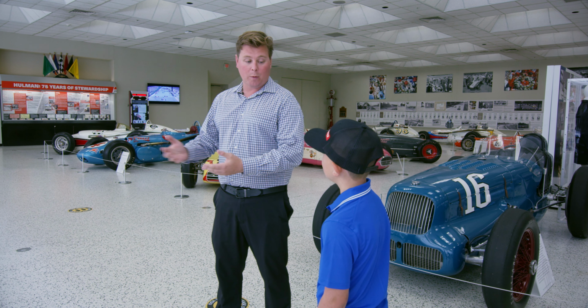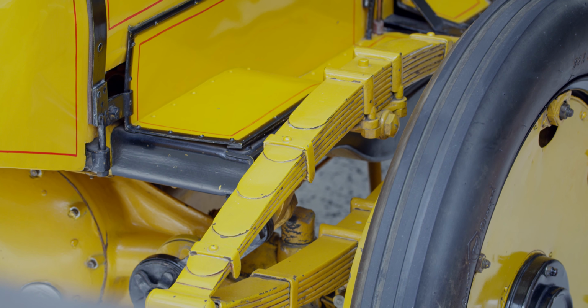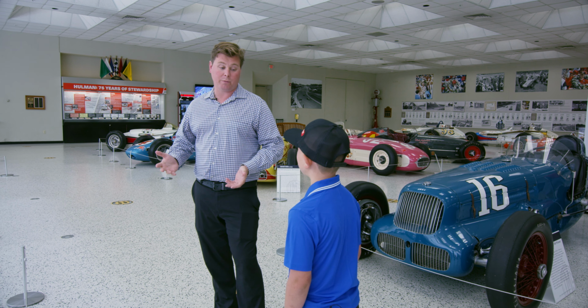Ray Haroon won in the Marmon Wasp here. It took him 6 hours and 42 minutes to run the entire 500 miles. And at that time, the track surface wasn't smooth asphalt like it is today. It was 3.2 million bricks.